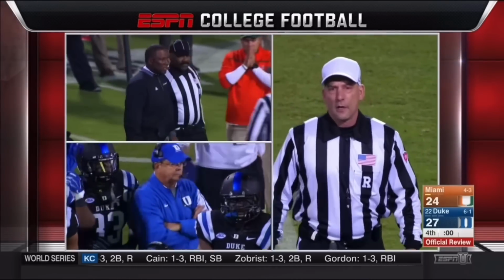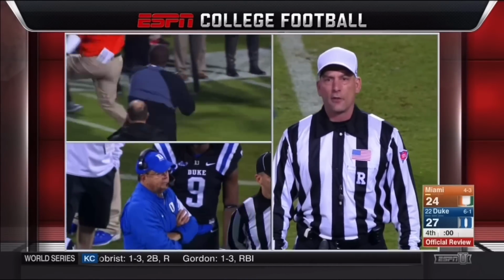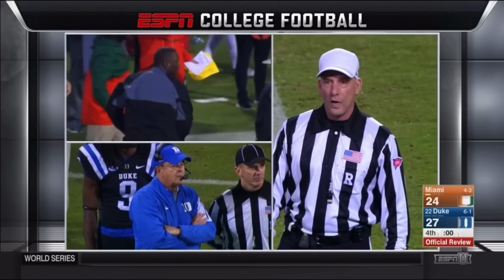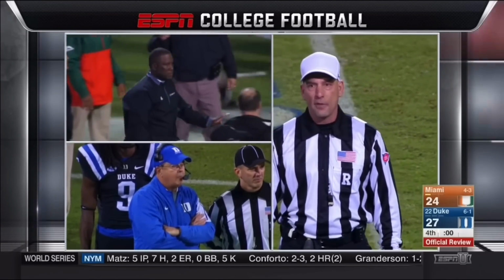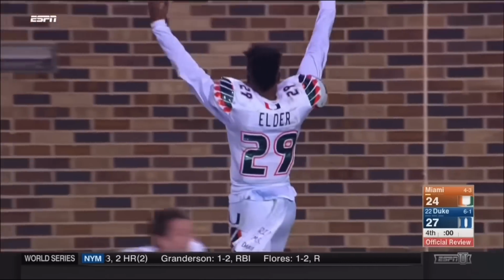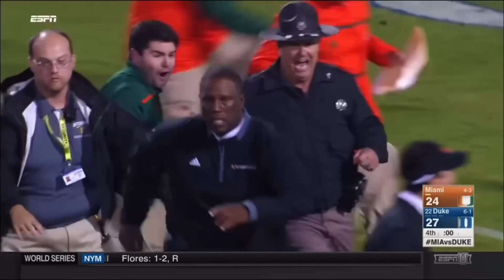After review, there was never a knee down by any of the runners of Miami. However, the blocking question was from the side, not from the back. It's a legal play, touchdown. Game is over. Hurricanes win.